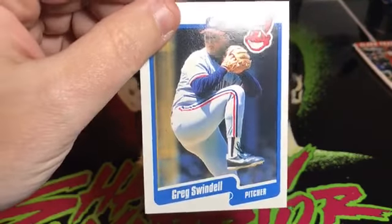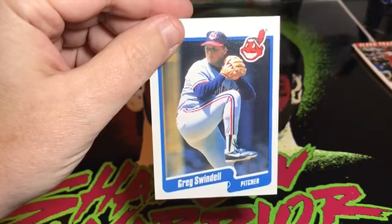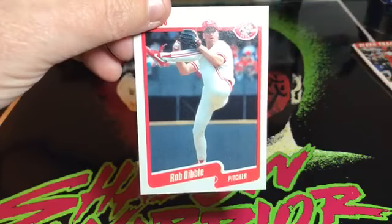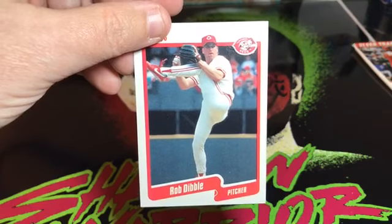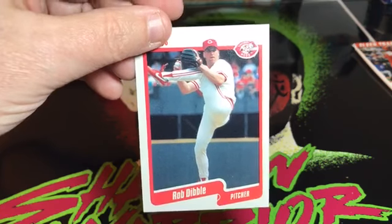Greg Swindell, who again was a decent pitcher for the Indians around that time. Not a world beater, but a guy who deserved a little bit of attention. One of the bad boys of the bullpen for the Reds, the historic playoff Reds team of 1990. We got Rob Dibble. Big high leg kick, just kicking up into the sky, Rob Dibble.